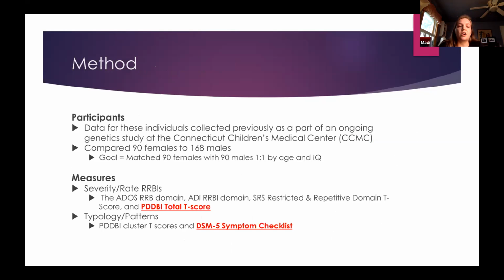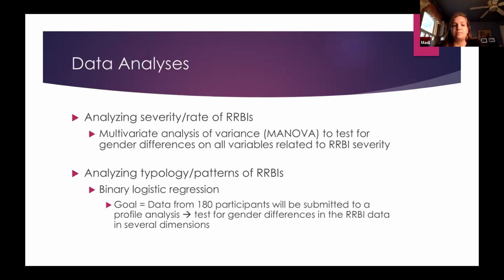For our method, our participants' data was collected previously as a part of an ongoing genetic study at the CCMC, and we compared the 90 females in the database to the 168 males in the database. But our future goal, when we receive all the numerical data and the IQs of these individuals, is to ideally match 90 females with 90 males, one-to-one by age and IQ. For measures, we wanted to look at multiple reports and the RRB domain scores, but again, we were limited with only part of the database. So for the severity and rate of RRBIs, we used the PDDBI total T-score data, and for the typology and patterns hypothesis, we used the DSM-5 symptom checklist.